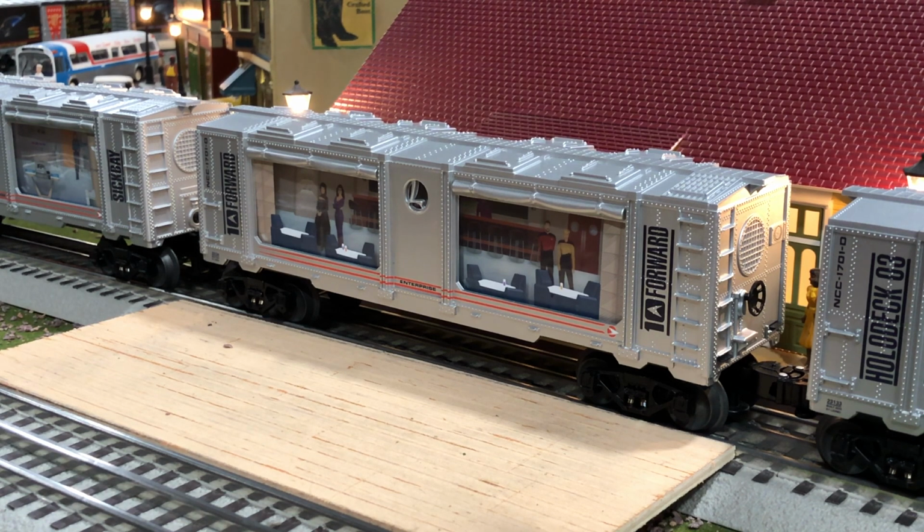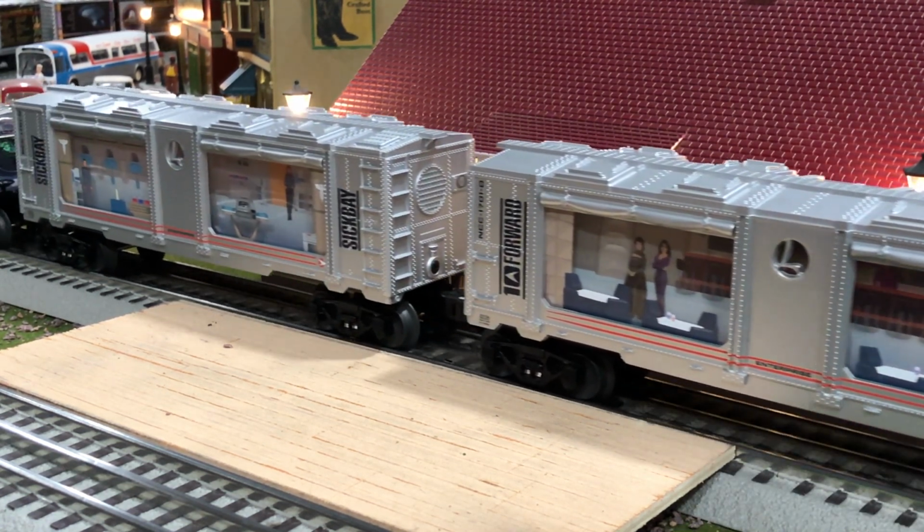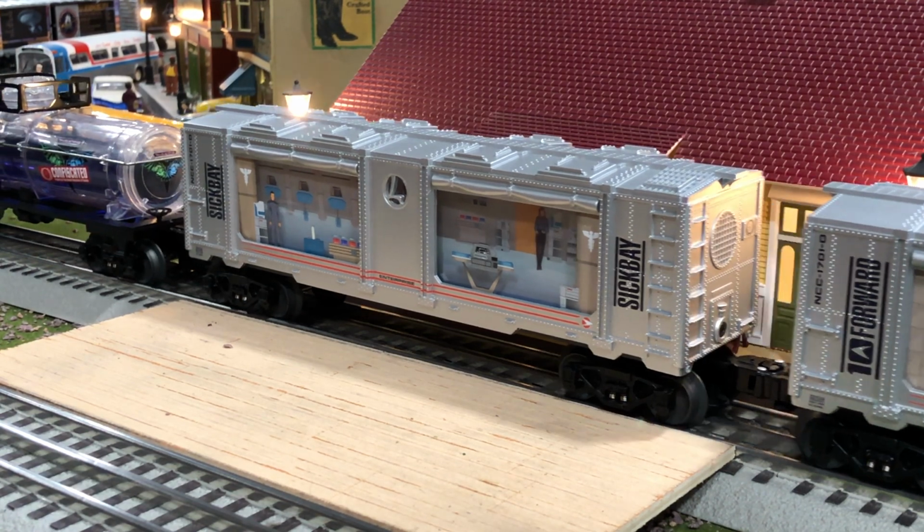And the third car that came in the set is the Sickbay Car with Wesley and Beverly Crusher in there. Now, my only complaint about these two last cars was that they didn't add lights. I think it would have really helped them pop. Moving on.